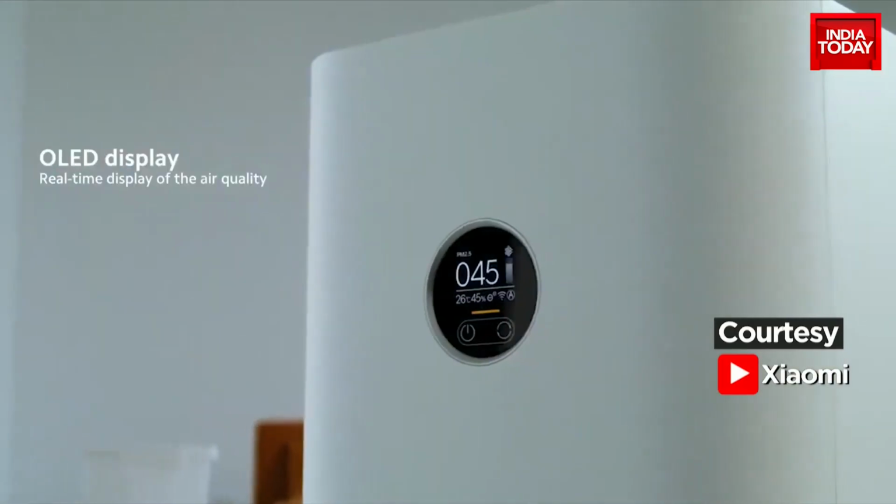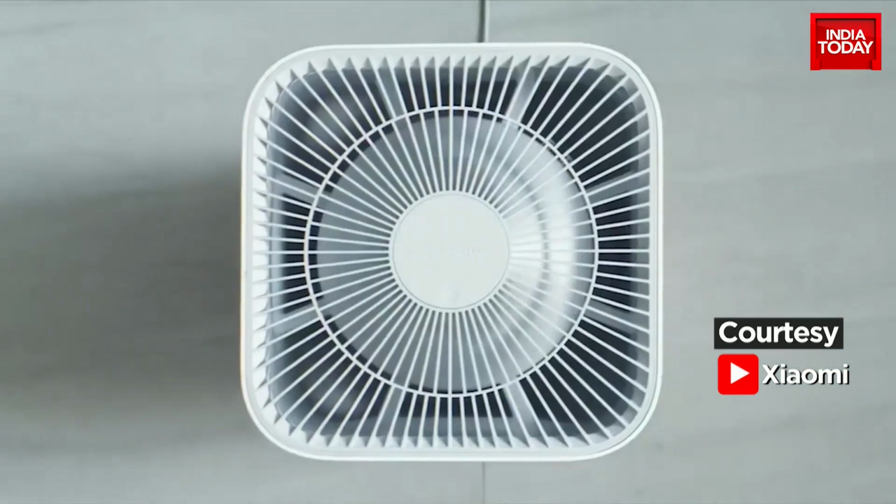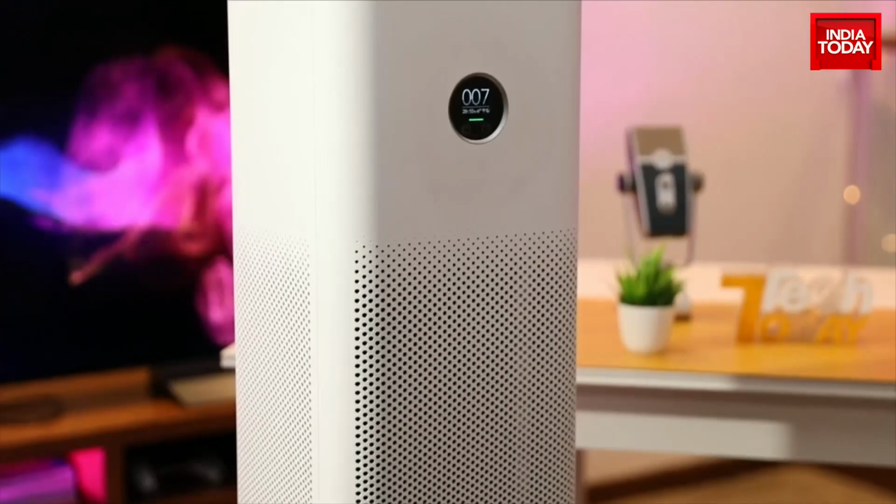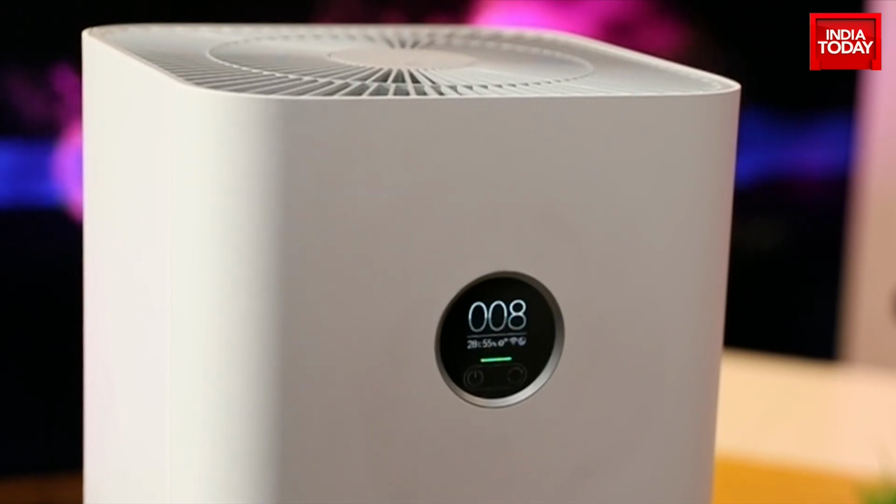Well, Xiaomi claims that this particular device can purify a room nearly 20 meters square in size in under 10 minutes. It does manage to bring down AQI levels to single digits. Now, if that's a true value, it is absolutely fascinating that a device for 15,000 rupees can do this. And I'll tell you how they're making this possible.